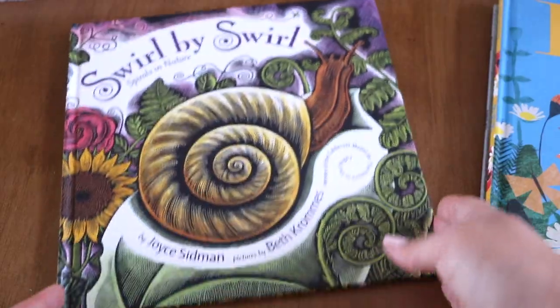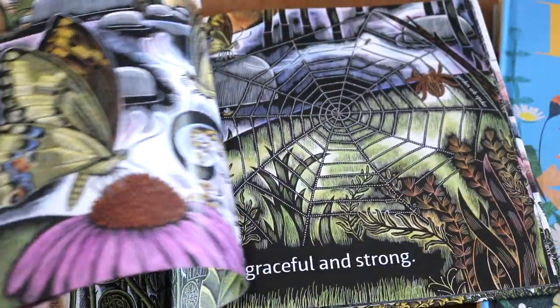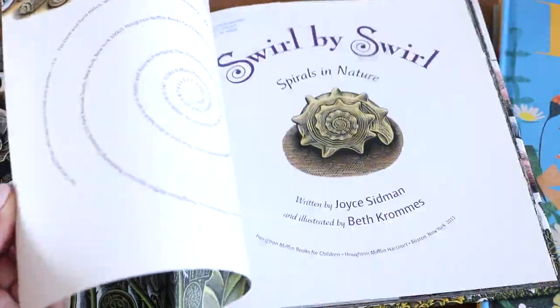Swirl by Swirl: Spirals in Nature by Joyce Sidman is another favorite, not just about insects, but it has enlightened us in the beautiful intricacies found in many insects. Because of this book, the kids are continually searching for patterns in nature.